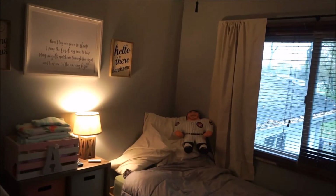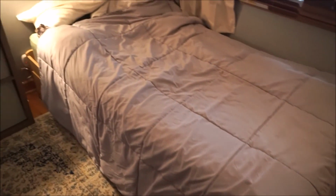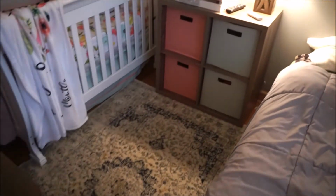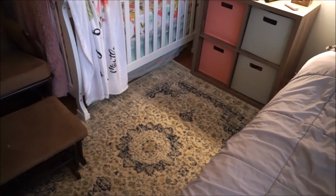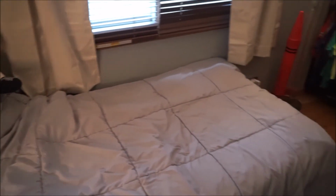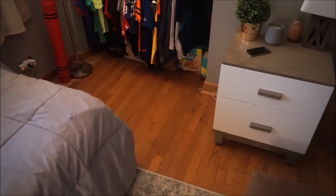So here is the room. I am so excited for this room and how far it's come. If you guys saw the clean and declutter with me video that I had on this room, you can kind of see the before and after. It's just definitely come a long way. It's definitely changed a lot. I love the color of the walls, and everything has just come together really nicely. I think Aiden loves this room so much more now that it stays clean. It's so much easier to manage now that there's not so much stuff in here.